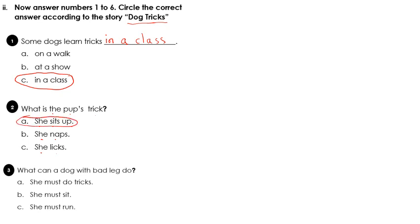Number 3. What can a dog with a bad leg do? Bad leg means a broken leg. Is it A, she must do tricks? B, she must sit? Or C, she must run? Well, a dog with a bad leg or a broken leg cannot do tricks and cannot run. So the answer here is B, she must sit.